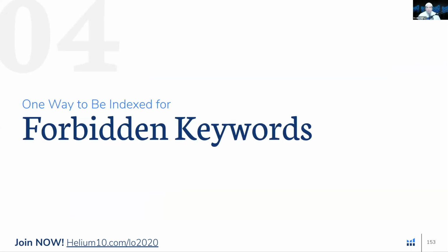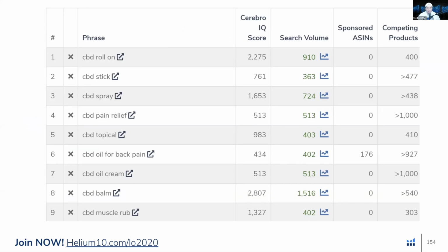Here's another one. One way to be indexed for forbidden keywords. All right. Forbidden keywords. For example, this is some research I did for a hemp pain cream that I launched for a case study a few months ago. Now, CBD was coming up all over the place. This is actually a search term. However, CBD is a forbidden keyword on Amazon. But as you can see, it's a highly searched term for pain creams, right?